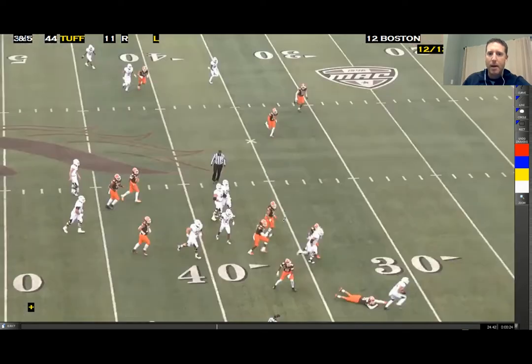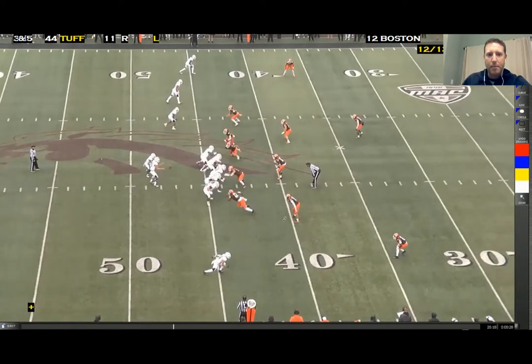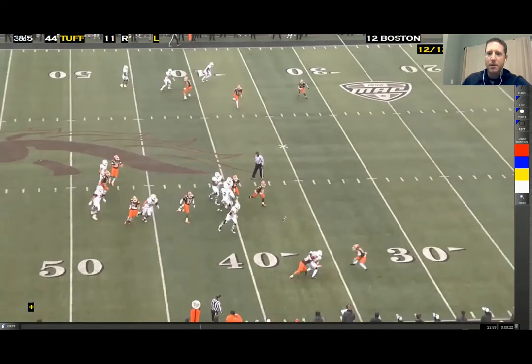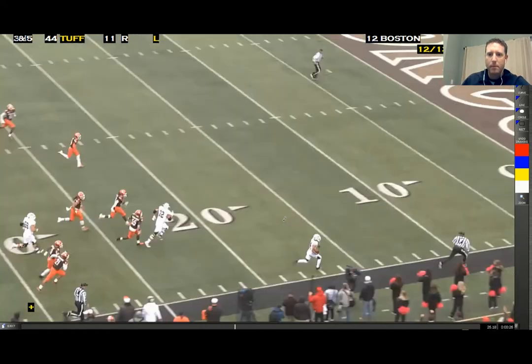Like I said, doesn't matter what's going on. He's looking for the single receiver. Do I have the matchup? If I do, I'm going to take it. Obviously here, good result, and we go score.